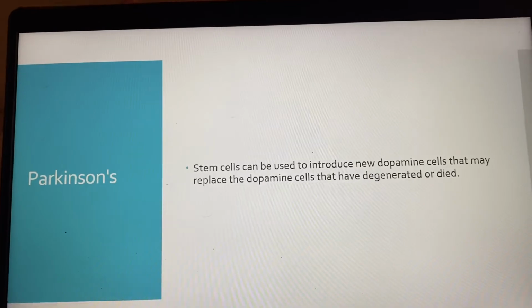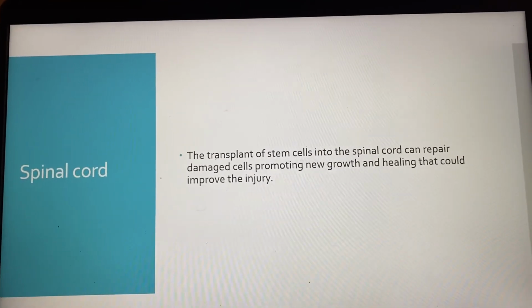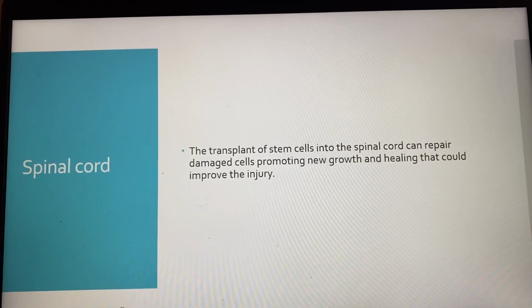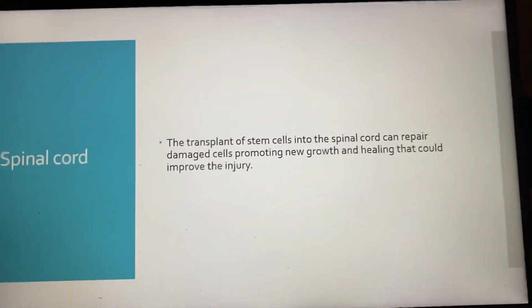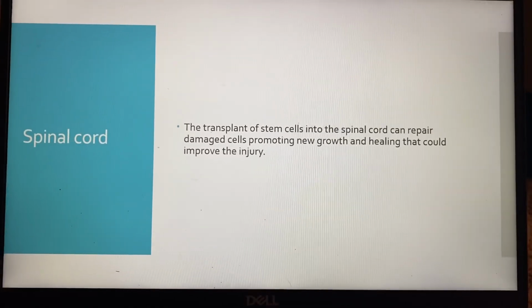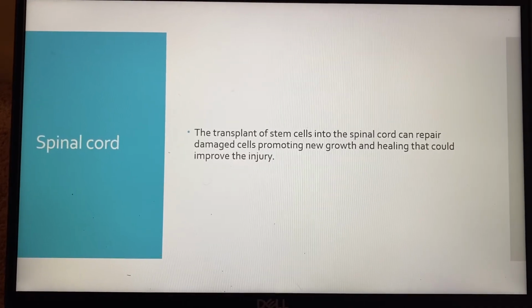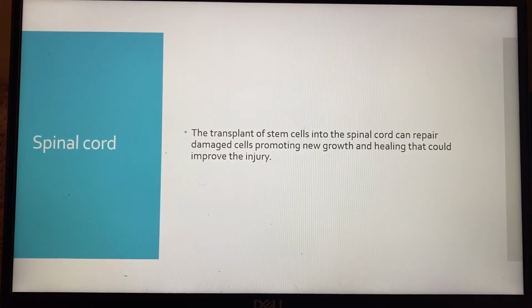For the spinal cord, the transplant of stem cells into the spinal cord can repair damaged cells, promoting new growth and healing that could improve the injury. So there have been studies in animals that have shown that a transplantation of stem cells or stem cell-derived cells may contribute to spinal cord repair by replacing the nerve cells that have died as a result of injury. And this is preventing the spread of the injury by suppressing the damage inflammation that can occur after the injury.